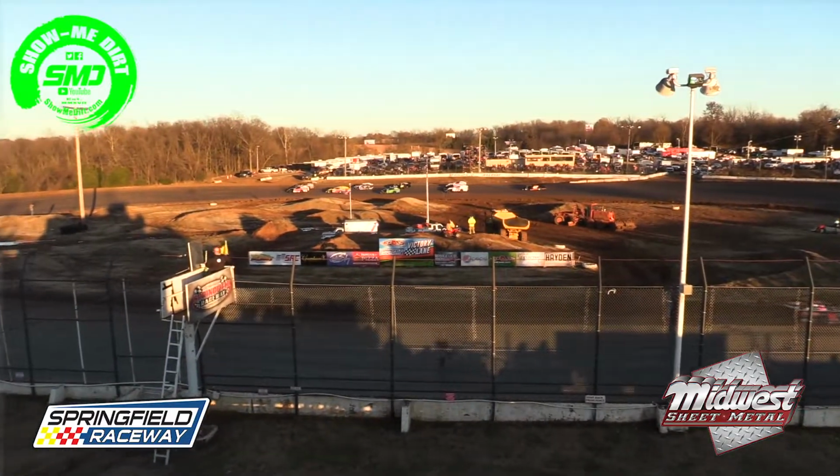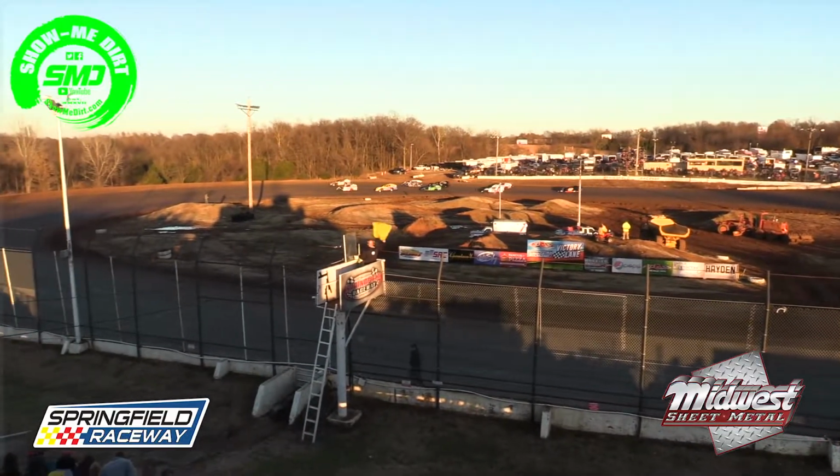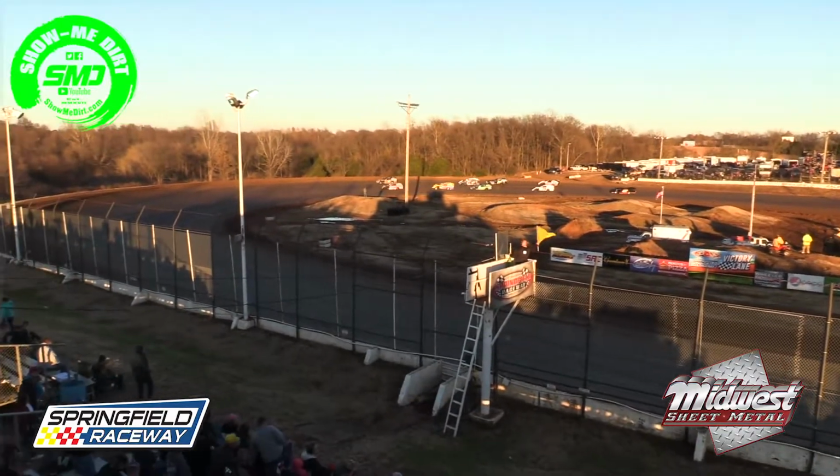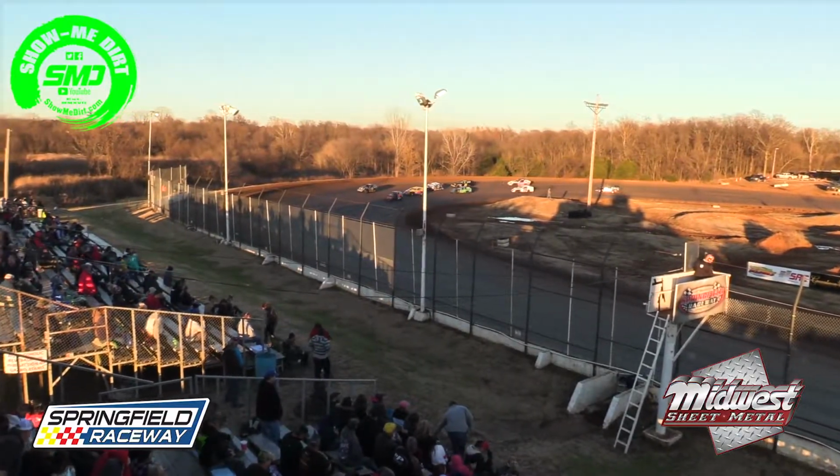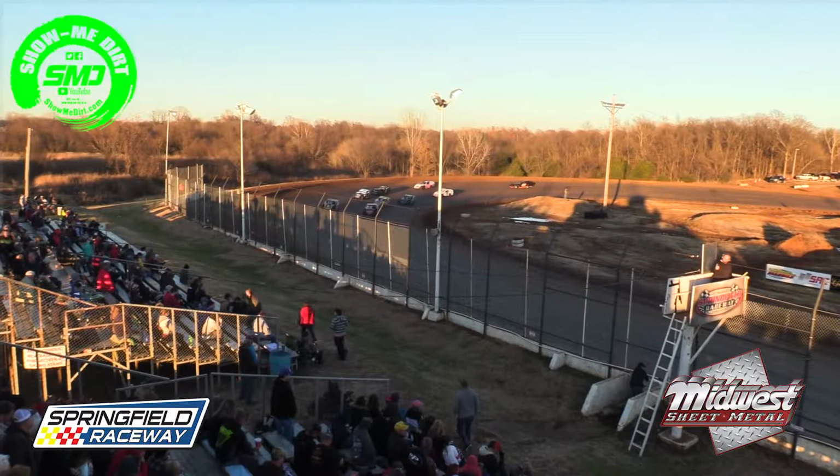B-Mod heat races on the Speedway now, the first of 6 heat races. Jace Gay will be on the pole of this one out of Farber, Missouri. The 29X car to his outside. We'll find a Highland, Illinois racer, Doug Tye, the 4D.